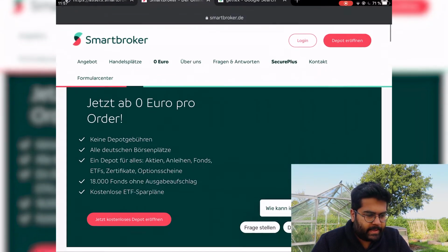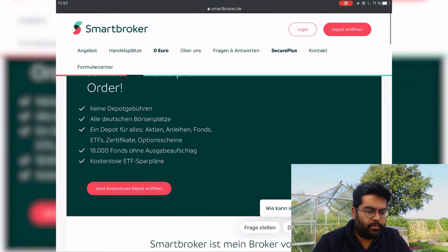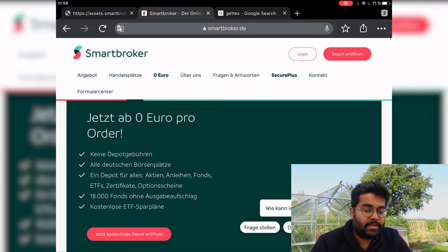If you go to the website, it says "Smartbroker jetzt ab 0 Euro pro Order. Keine Depotgebühren, alle deutsche Börsenplätze, ein Depot für alles, Aktien, Anleihen, Fonds, ETF, Zertifikate, Optionsscheine, 18.000 Fonds ohne Ausgabeaufschlag und kostenlose ETF-Sparpläne." Now, there's some crazy amounts of shady marketing inside it, because this is not everything.